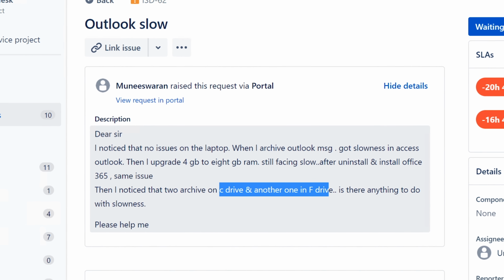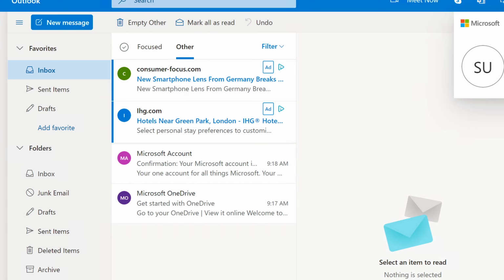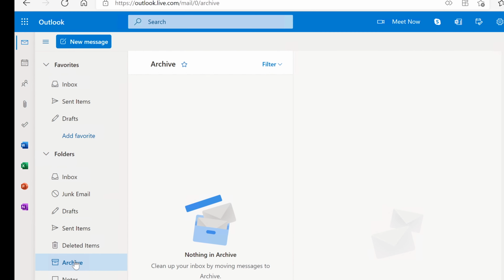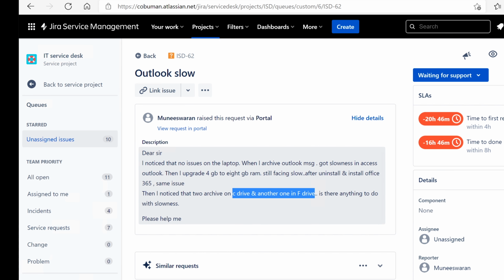The issue is how fast it can access that archive. Whenever you go in here and select archive, however long it takes to open up an archive that's added in here is going to be dependent on your local storage, how fast it is. So in this case, the issue may be that the C drive is slow. But why is the C drive slow?